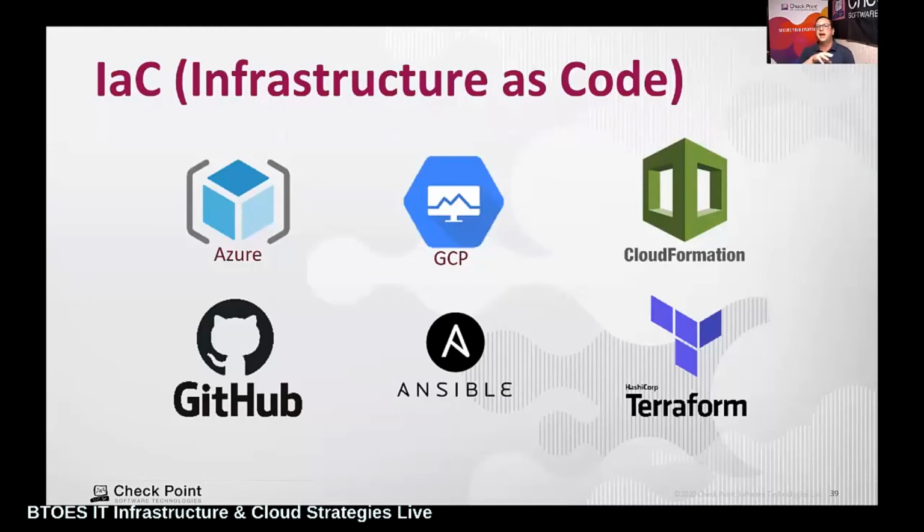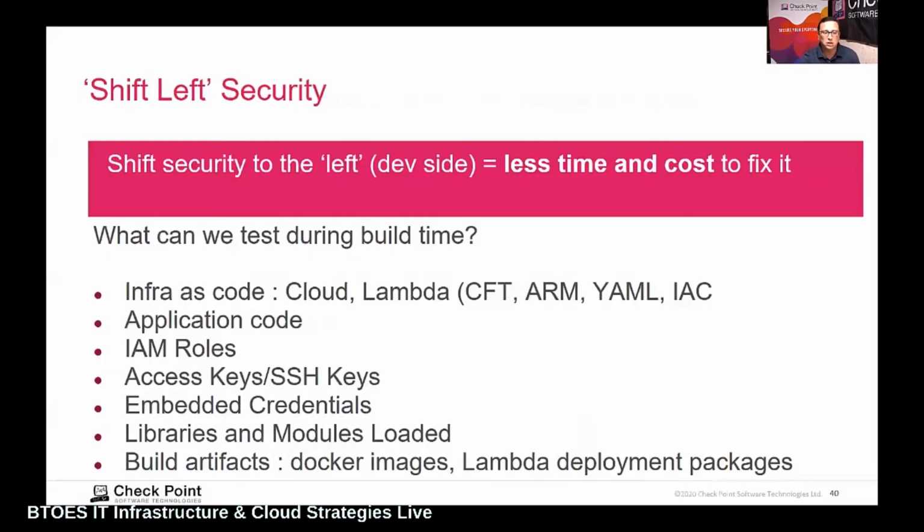We're using the native Azure ARM templates or CloudFormation templates, or building those heat YAML scripts to roll this infrastructure out. Or maybe we're using GitHub as a code repo, and we're building our artifacts using Ansible and Terraform as an example. And these are not the only vendors that are out there.